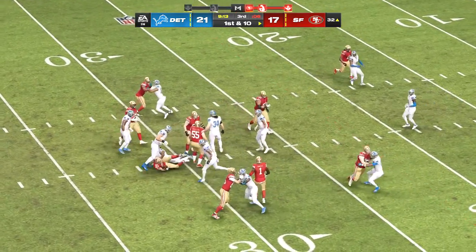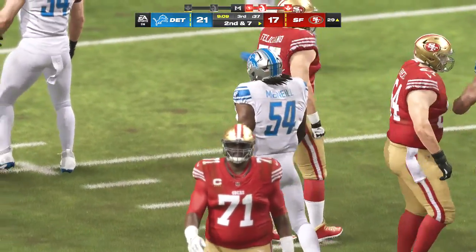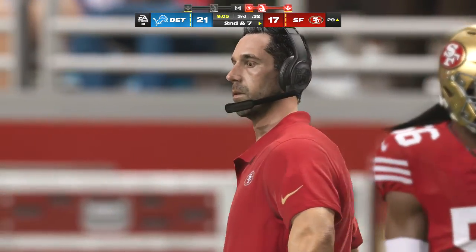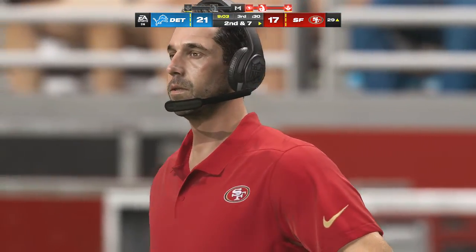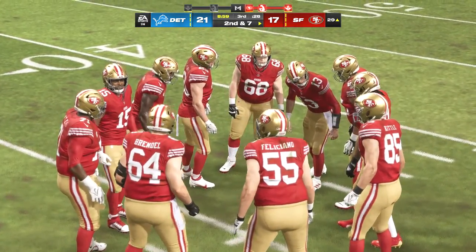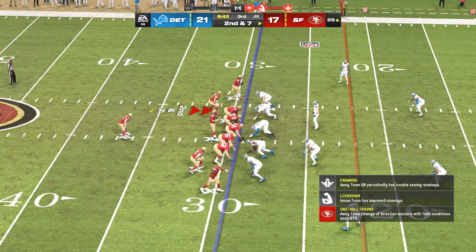McCaffrey running up the middle. Knifes his way forward here, but just 3 yards on the play. 2nd down. Some of the most unselfish players on any football team: defensive tackles, because we ask them to just eat up blocks and allow other people to make tackles. But when he can make a play himself, as we just saw there, that's a big day.